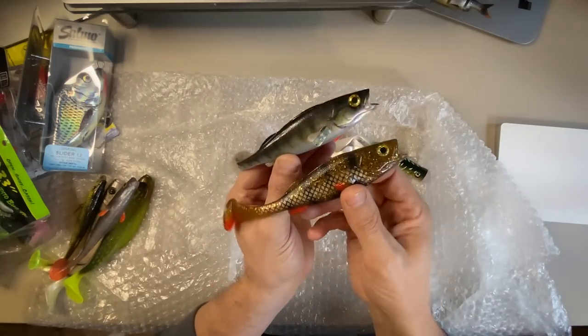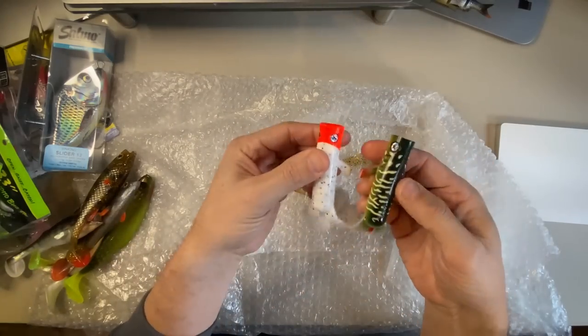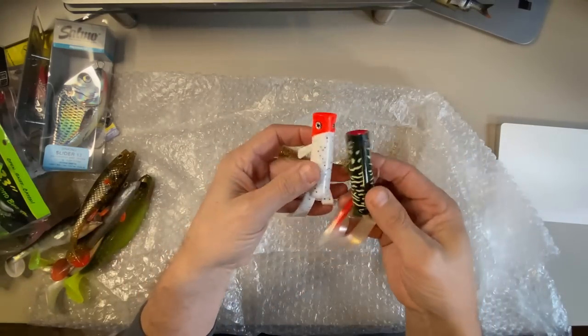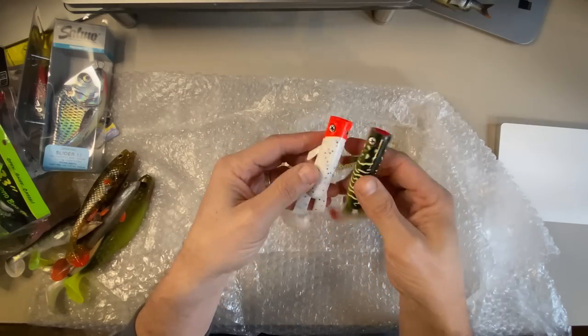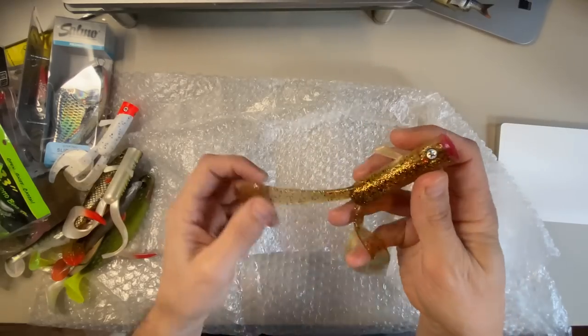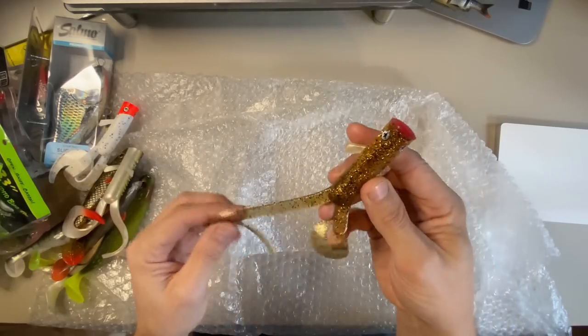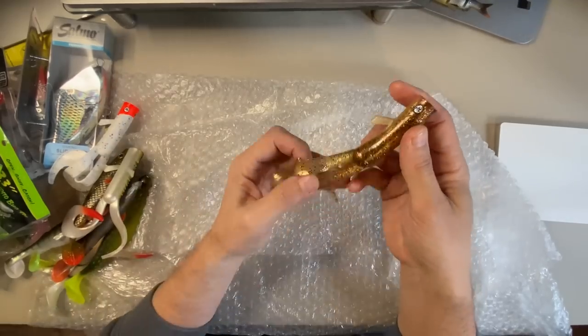So interesting, put them on. These are interesting looking, like poppers, aren't they? Somebody else has mentioned these to me. Can't even remember what they're called, to be honest. Someone will tell me. And another one of those as well. So that's all the lures, but there's one in particular that arrived in a different package that we're going to take a look at now.